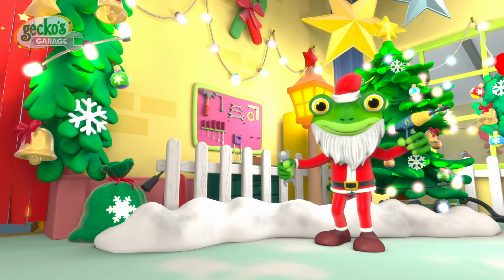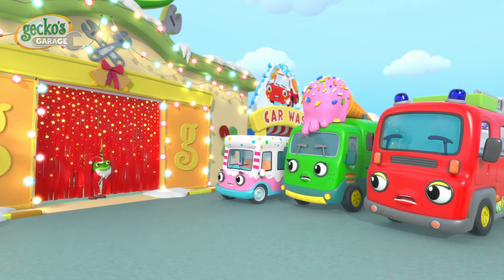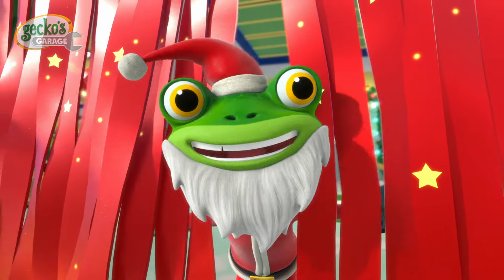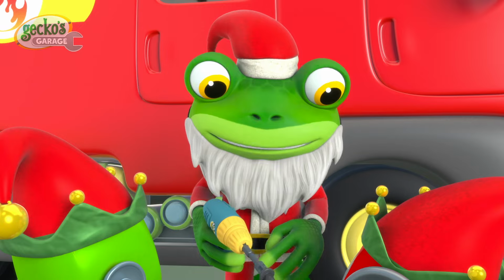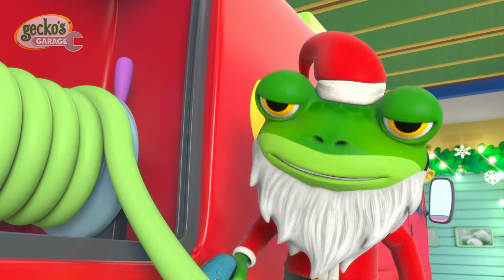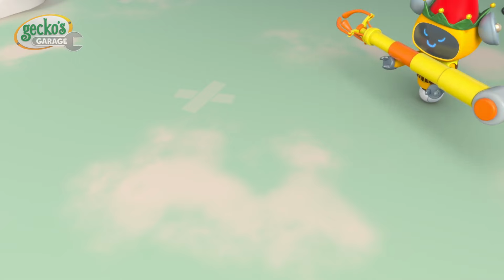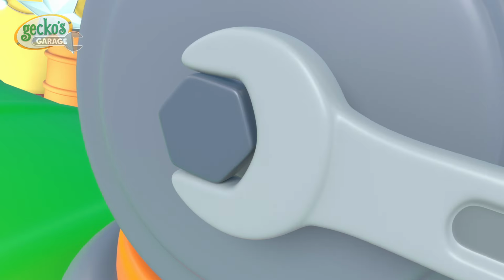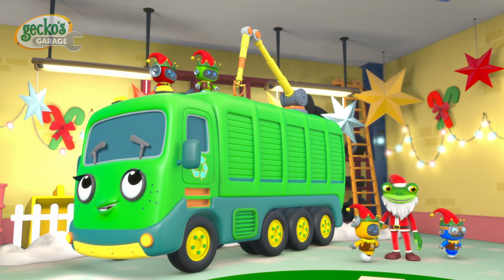And while we fix, we say this rhyme! Come on all, let's try again! And that's the right present to the right friend! Grabbing arm, ice cream, hose! Let's work out where each one goes! A hose sprays water when things get hot! Fiona Fire Truck will use this a lot! Mama Recycle's grabbing arm is next! To pick up the waste that she collects!